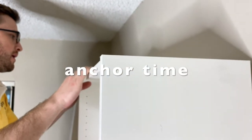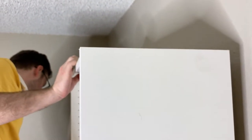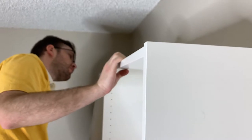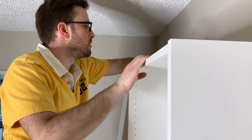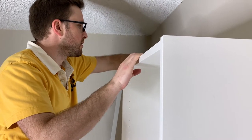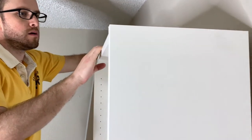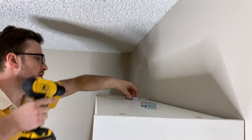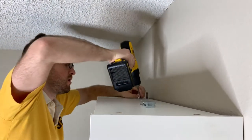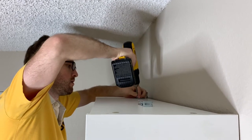Do we want it back so it's straight up and down, or do we want it to lean a little bit? Or should I do it like that, away from the wall? Yeah, a little? Because of the baseboard? Okay. Now, there is no insert for this, so I guess it just says to screw it in.